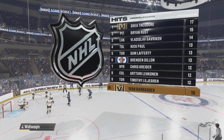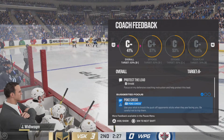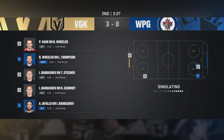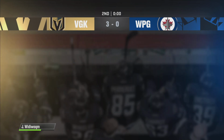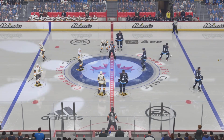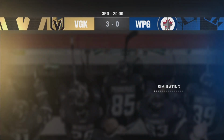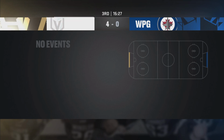Vegas talked about wanting to put more shots on net going into this one. They have done just that and have lit the lamp plenty of times here as we approach the second intermission. All right, we've played now 40 minutes in this one, and still a critical 20 minutes still needs to be played. Go stretch your legs, grab that final snack, because the third period is just around the corner.